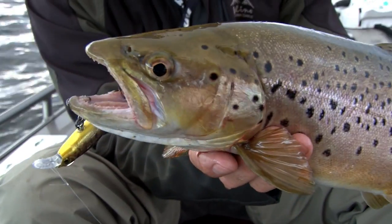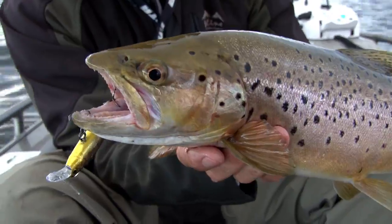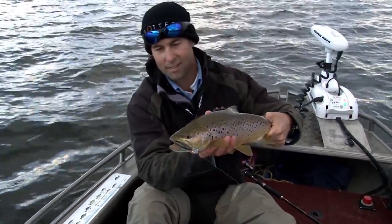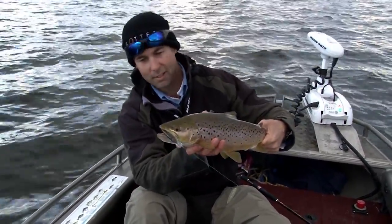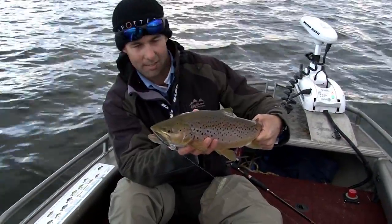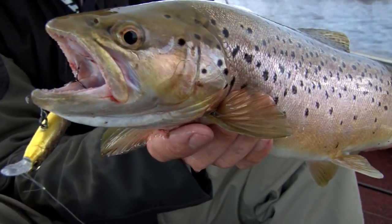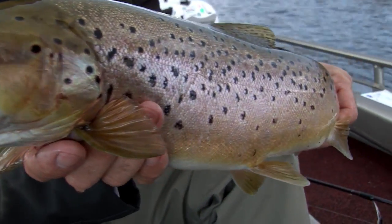There we go. The end of a fantastic day fishing Lake Jerkbaiting in the Snowy Mountains. Fabulous tourist destination. Chockers with browns, rainbow trout, salmon. You get to check out the snow in the background while you're catching beautifully marked fish like this.